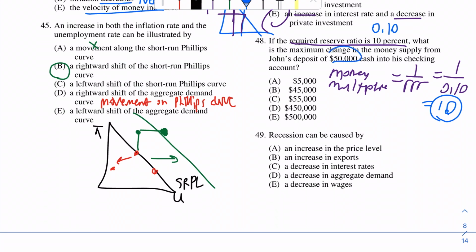So that would mean if you put $50,000 in, it's going to multiply by 10. But where did he get this cash from? He got this cash from the money supply, right? He got it from the circular flow. So when he puts the $50,000 in, that was already in the money supply, so that's not going to increase the money supply by 50,000 because it's already in the money supply. So therefore, we're going to multiply the 50,000 by 10. So the total is 500,000.